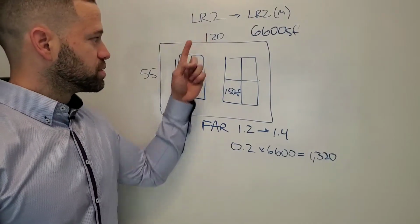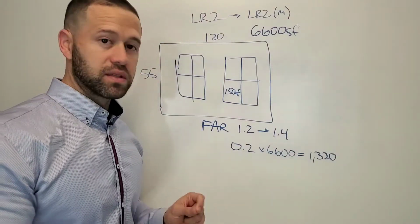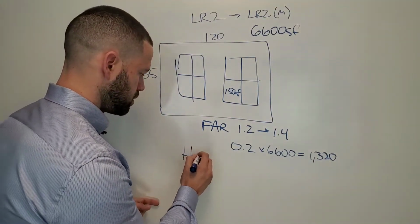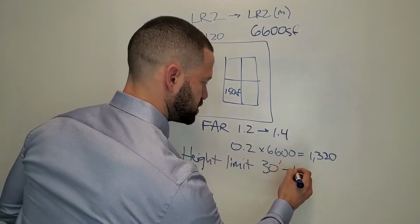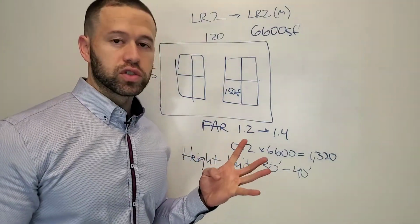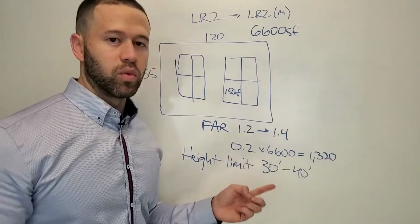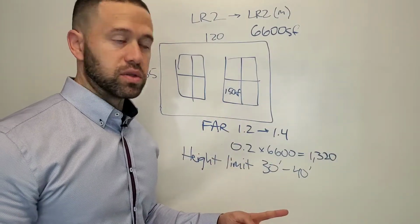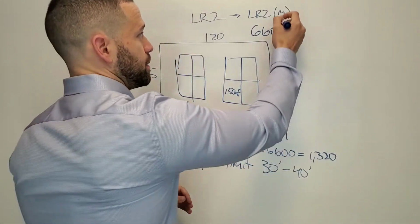So essentially, before the upzone, you could build 8 townhomes. After the upzone, you can build 8 slightly bigger townhomes, but effectively very, very similar. You didn't really increase anything. The height limit went from 30 feet to 40 feet, okay? So the height limit went up. However, nobody builds 4-story townhomes, and it doesn't matter anyways, because the FAR limit won't allow you to go up 4 stories on these townhomes anyways. So that is a wash. It makes no difference. I'll tell you one thing that does make a big difference though, is the M, okay?